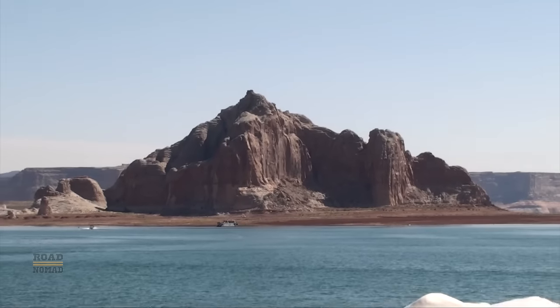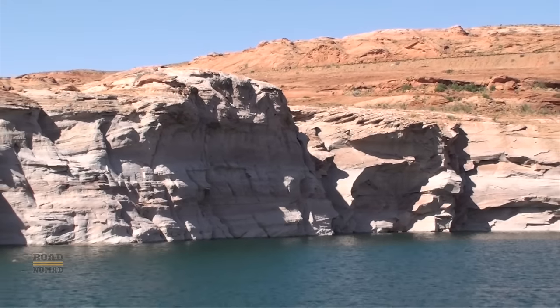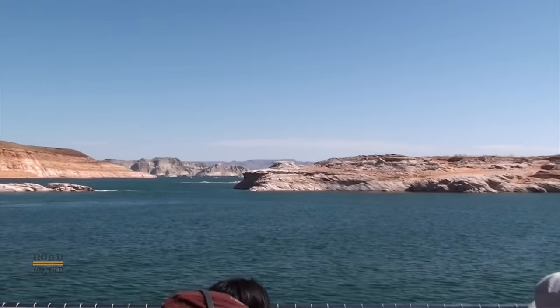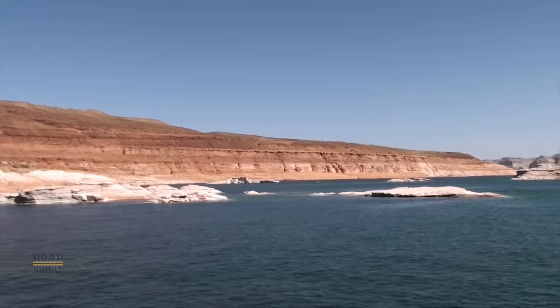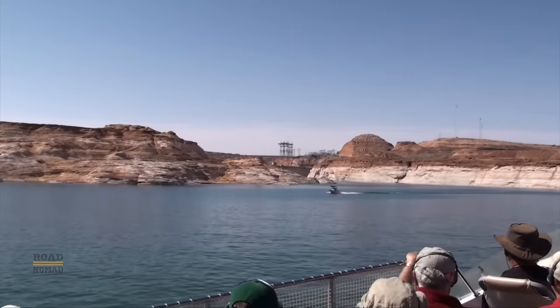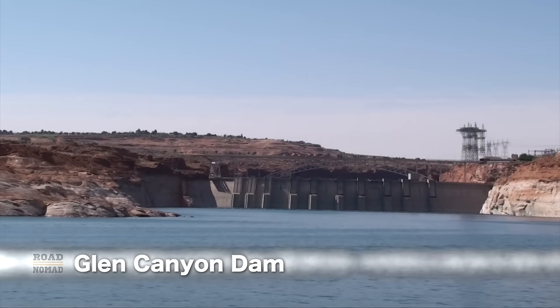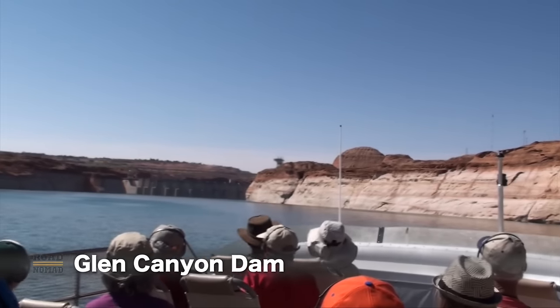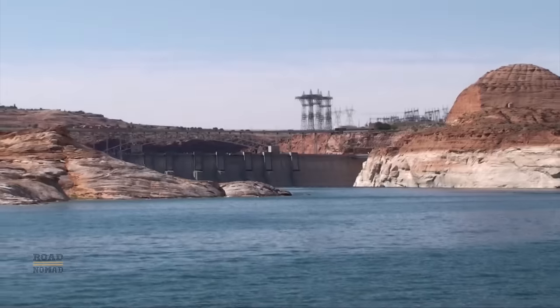The reason the water level shifts so dramatically, historically over 100 feet, is because Lake Powell is actually an artificial lake, a reservoir. So the water level depends on the seasonal snow runoff of the Colorado River coming from the mountains. The lake was created by flooding Glen Canyon when they constructed the Glen Canyon Dam. Completed in 1963, it took 11 years for the water level to rise to the high water mark.